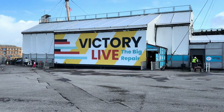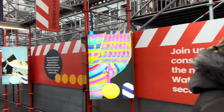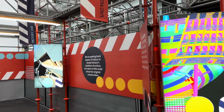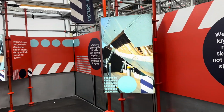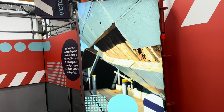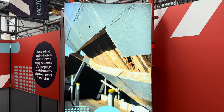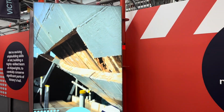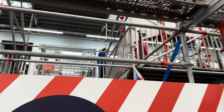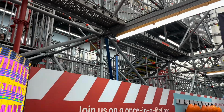Okay, let's go and make our way onto HMS Victory. The Victory Live entrance is straight in front of us. With the renovation work going on, they've set up this exhibition here, so we're going to see quite a unique aspect. Apparently you can see they're taking parts of the vessel apart, which hasn't happened for over 100 years. So although it's kind of annoying that you get here and can't see it from the outside, we're going to see an absolutely unique perspective, which wouldn't have happened again in my lifetime. So let's have a look.